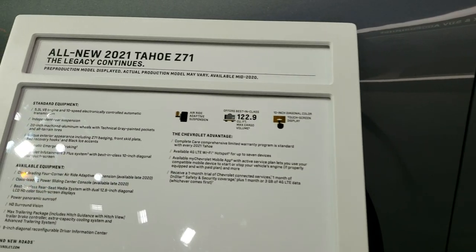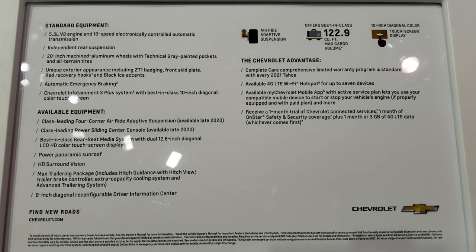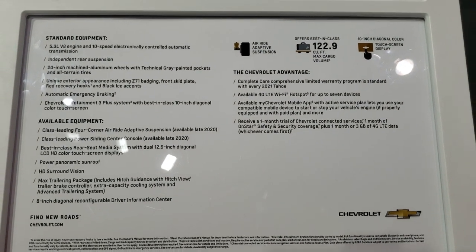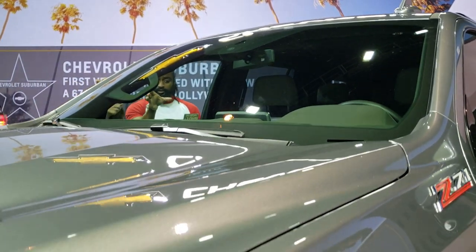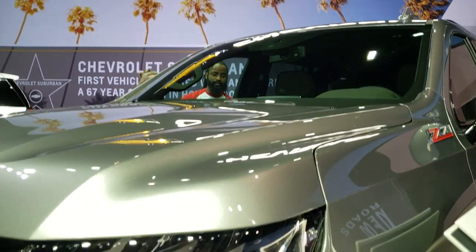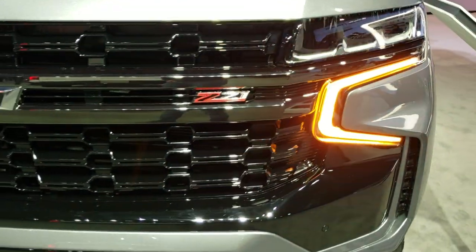This is a Z71 trim, so feel free to pause this at any second to check out all the options on here. It's going to have the 5.3 V8 matched with the 10-speed automatic transmission. This is the 2021 Chevy Tahoe.